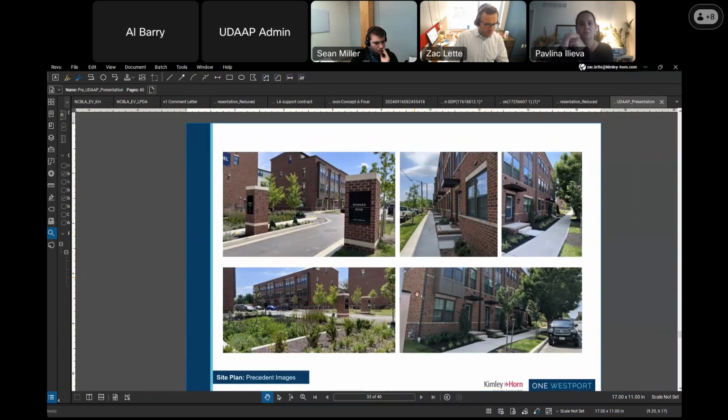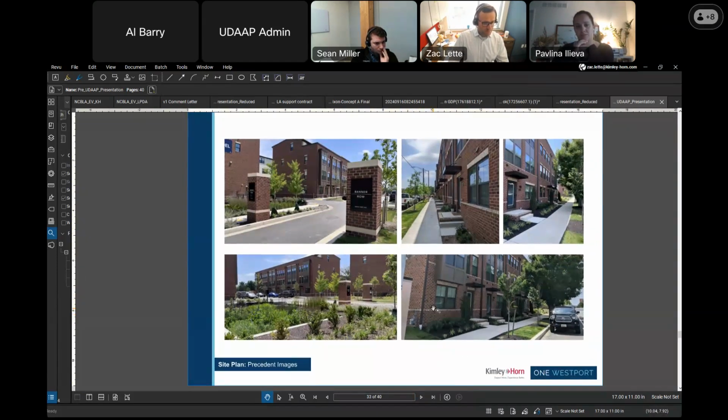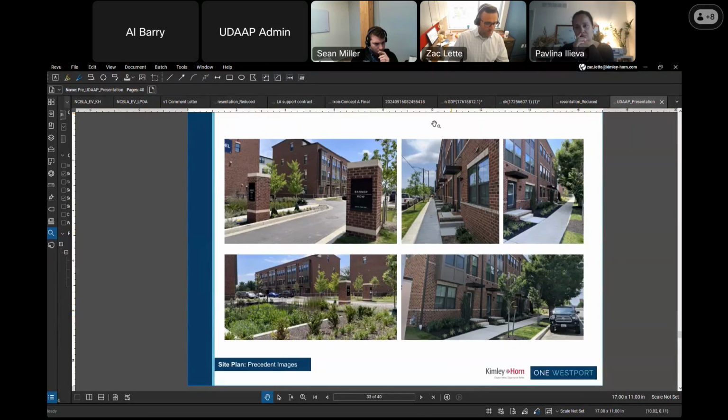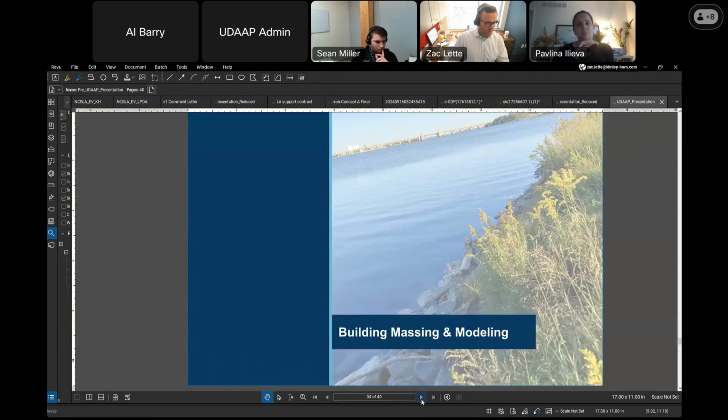These are some precedent images that have been provided by one of our potential end users. The architectural style, modern row homes, very high class architecture. This being proposed in this application, and I have some more detail images to show about the specific application, but we're going to just show these precedent images.